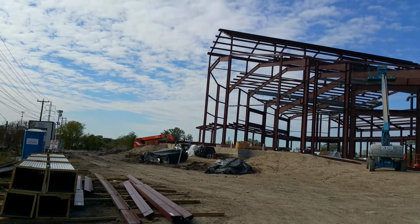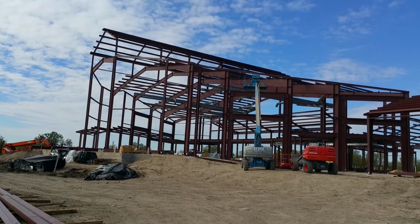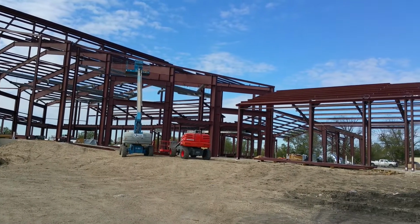Again, ladies and gentlemen, I'm just going to pan the area and try to give you the best shot that I can of the construction that's going on.